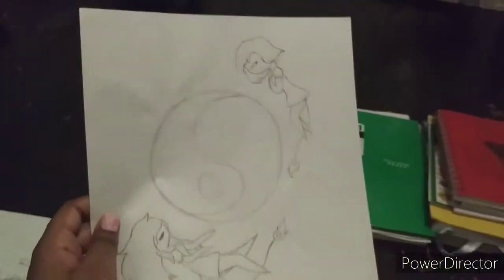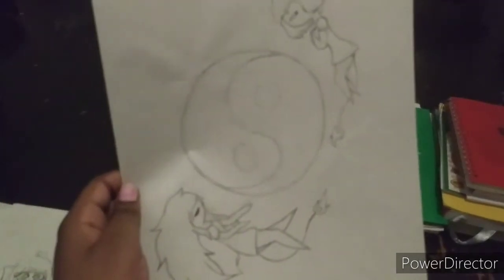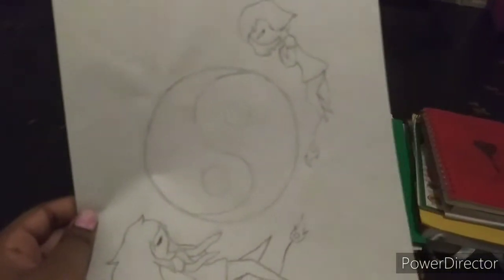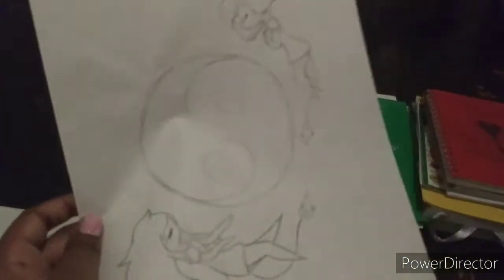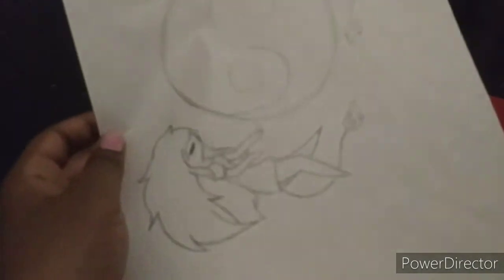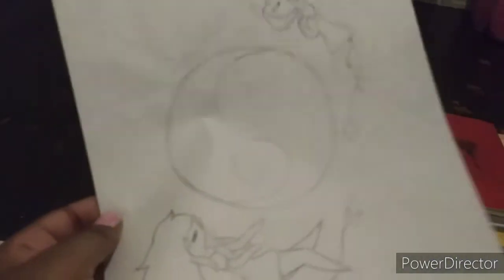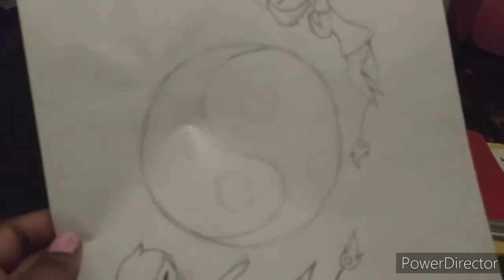This picture is the Yin and Yang twins. It's a little bit blurry. I didn't color it. I really should have, so they can look like Yin and Yang because, well, it's all white. So I should have colored it. They were just a little concept I was thinking of.